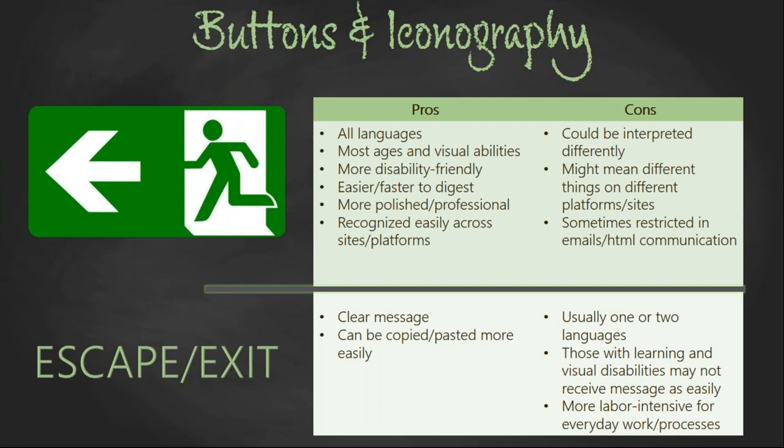Cons, it could be interpreted differently. Even though we all had a similar idea, print, kill a tree, it might mean different things to different people. On one site, for example, if you see a heart, Twitter, you go to another site, like a dating site, what does that mean? You want to know the context before you start hitting buttons. So that's one con, just being a little vague, maybe.